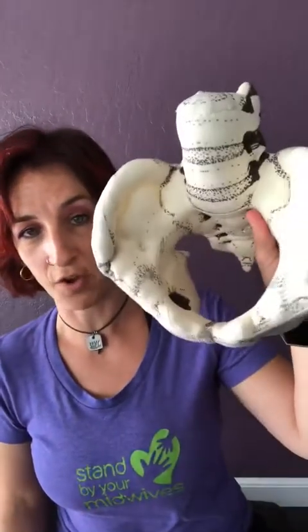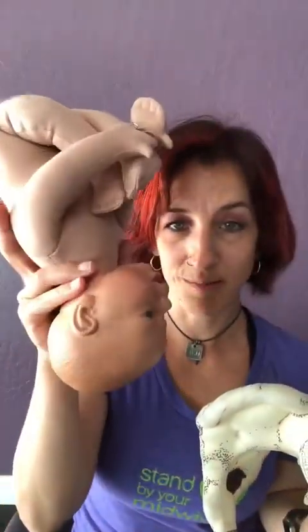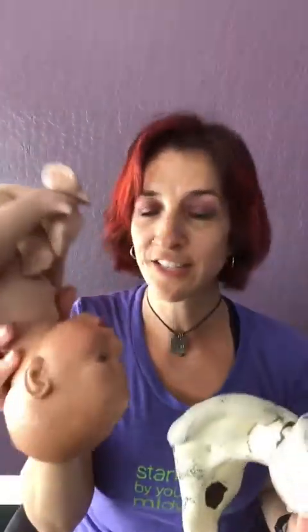All right, so what is optimal fetal positioning? What do I mean when I say that? So today I have brought along my cloth model pelvis and my baby. We've actually officially named this baby Fake Baby. So hi, Fake.